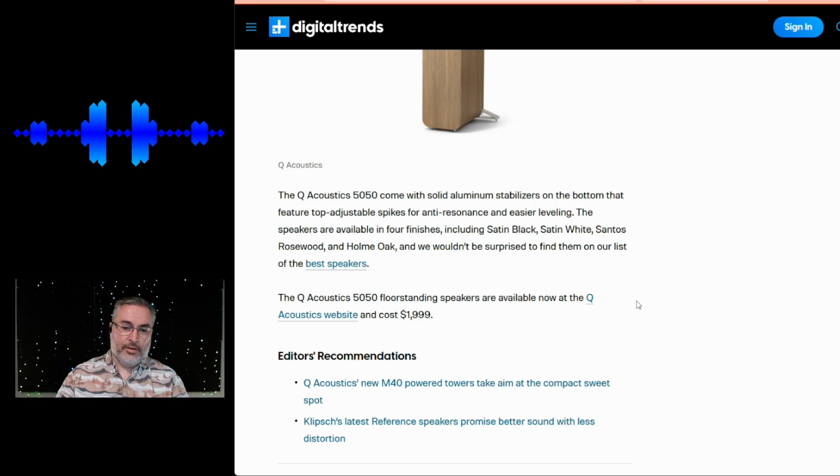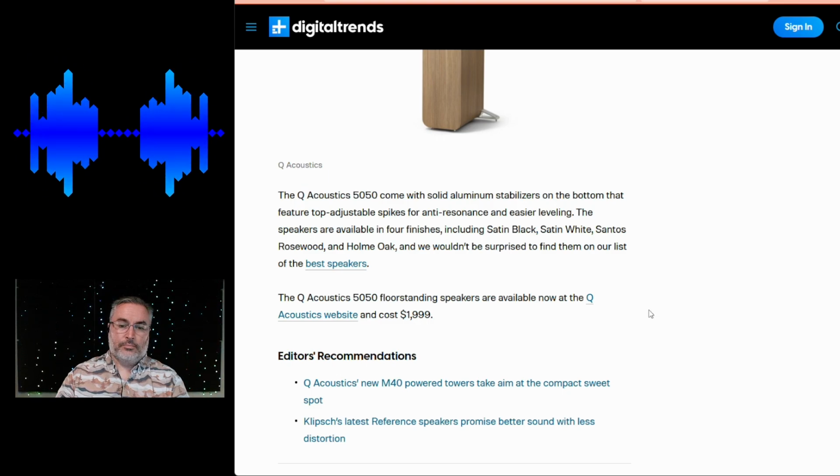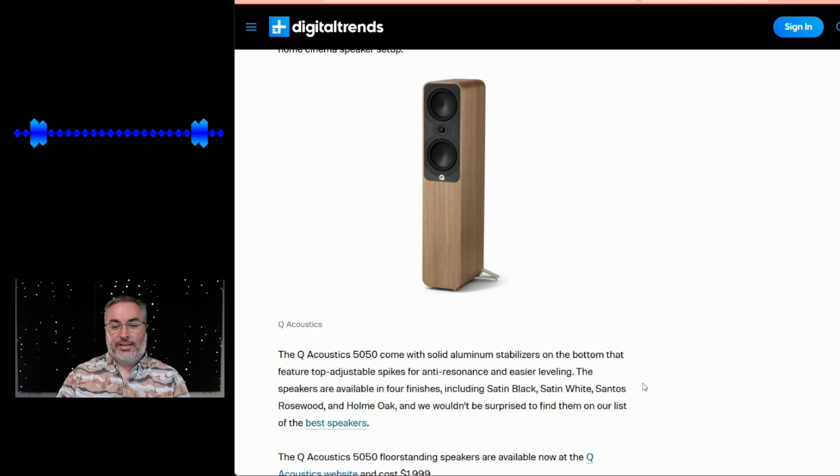I suspect that, I don't know if they're $2,000 a pair. Those $2 million speakers are singular speakers, so they get pretty pricey. I think that's for one. I haven't actually looked them up. So the speakers come in a variety of finishes: satin black, satin white, Santos rosewood, which actually is not really rosewood. Oh, it's a pair for $2,000. Oh, it is a relative bargain.